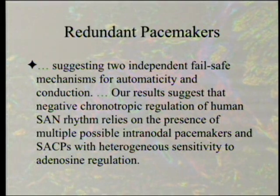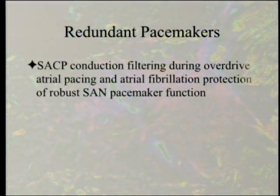Suggesting two independent fail-safe mechanisms for automaticity and conduction, their work suggests that. Our results suggest that negative chronotropic regulation of human sinoatrial node rhythm relies on the presence of multiple possible intranodal pacemakers and SACPs, the conduction pathways, with heterogeneous sensitivity to adenosine regulation. That's kind of their summary.